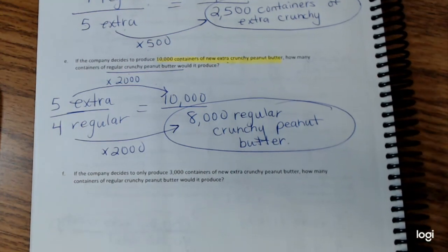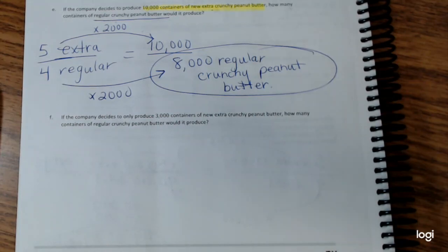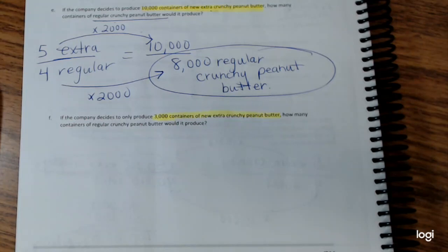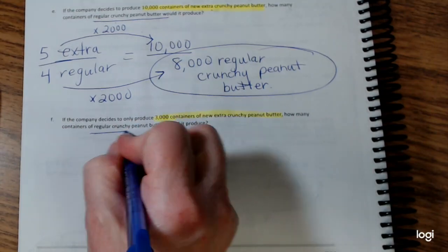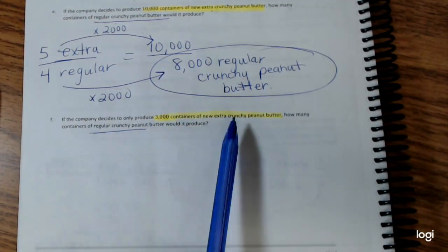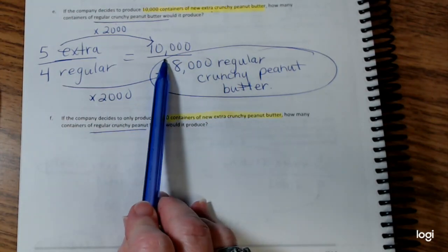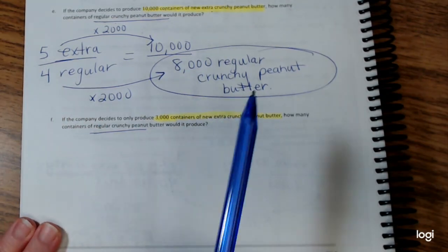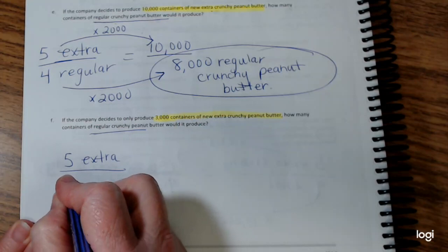Okay, last problem. Let's look at what we're comparing this time. Okay, it says if the company decides to only produce 3,000 containers of new extra crunchy peanut butter. So we're comparing new extra crunchy. How many containers of regular? So we're doing almost the same thing as we did up here. We're comparing extra crunchy to regular, but this time instead of having 10,000 containers, we're going to have 3,000 containers. So when we're comparing the two, remember we had 5 extra, our original ratio, to 4 regular.